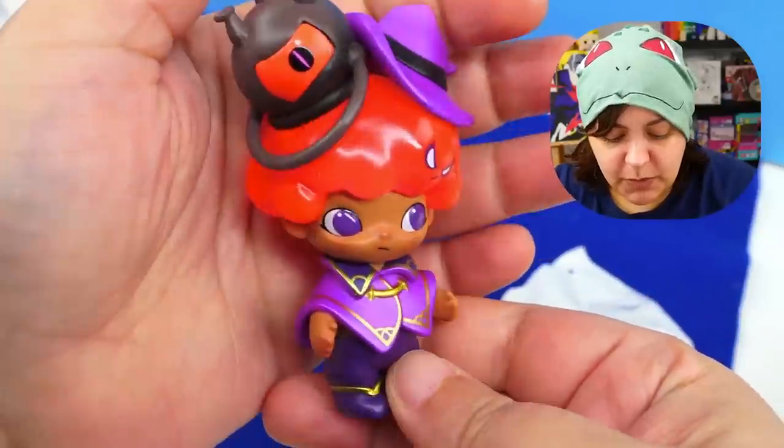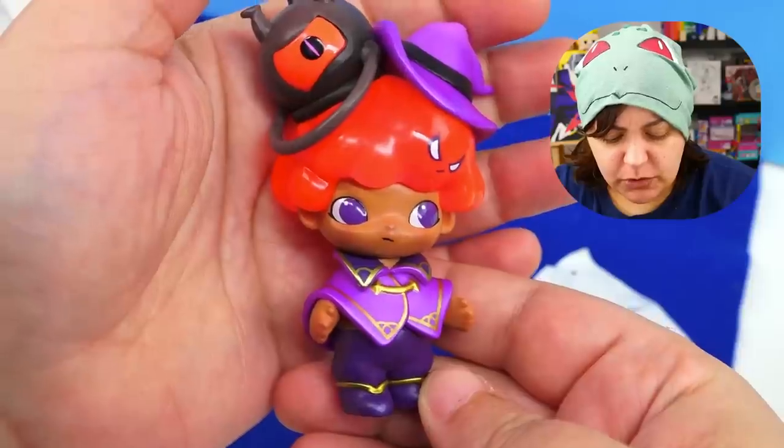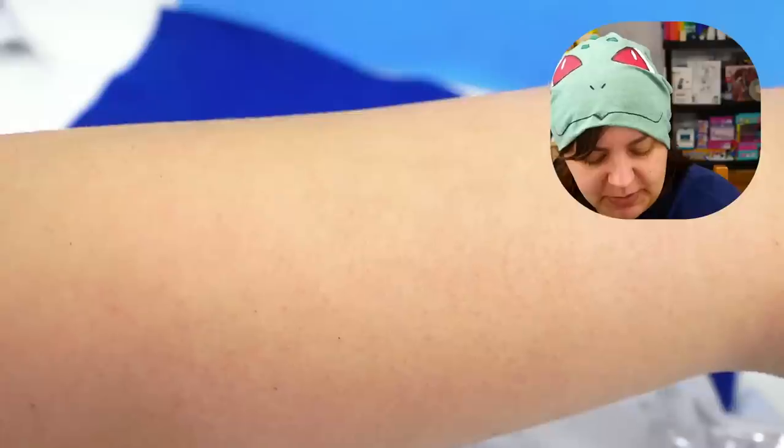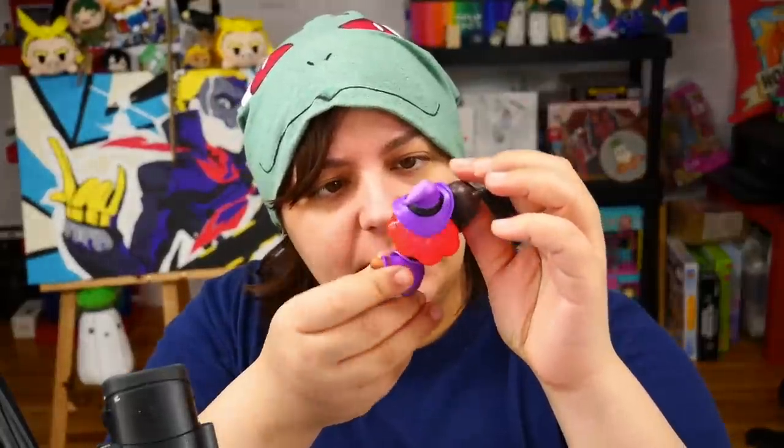Ooh, the warlock. Does this move? No. But it's so cute! Ermigerd! Why is there a hole in its hand? By the way, I still have goosebumps. This is adorable! Wait, the hair is somewhat translucent-y too.